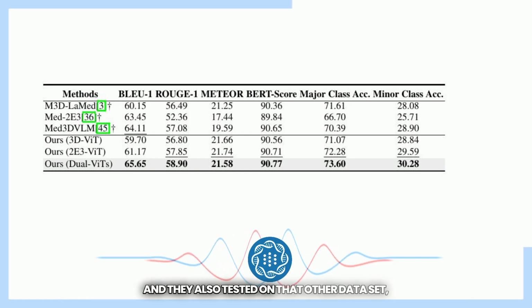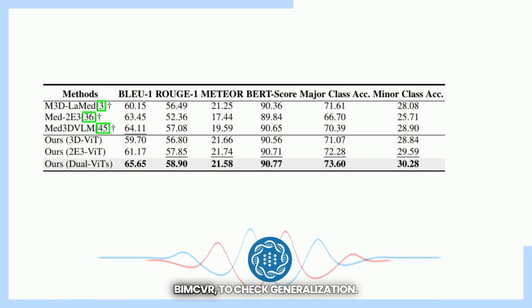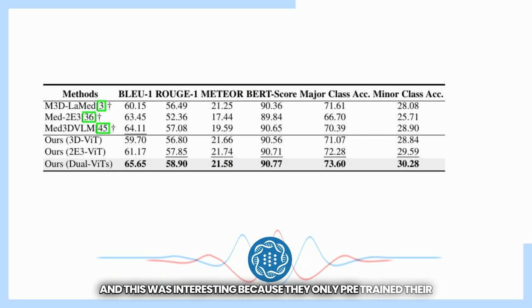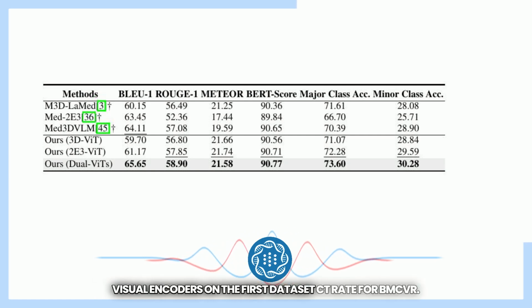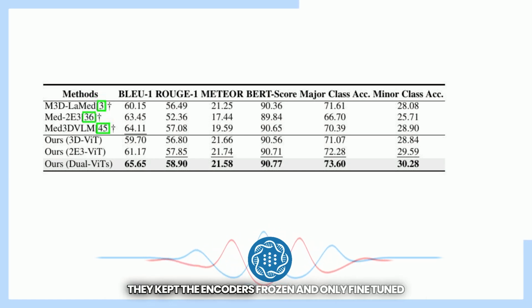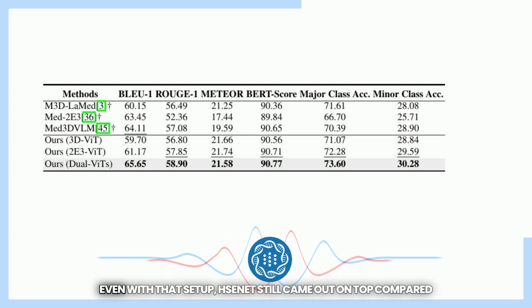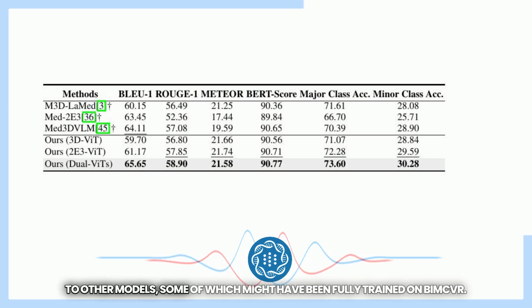And they also tested on that other dataset, BIMCV-R, to check generalization. That's right. And this was interesting because they only pre-trained their visual encoders on the first dataset, CT-RATE. For BIMCV-R, they kept the encoders frozen and only fine-tuned the spatial packer and the language model parts. Even with that setup, HSENet still came out on top compared to other models, some of which might have been fully trained on BIMCV-R.